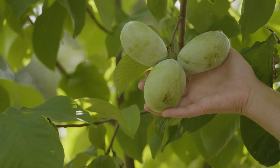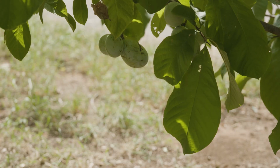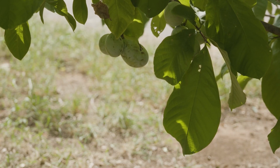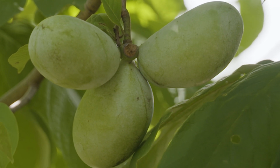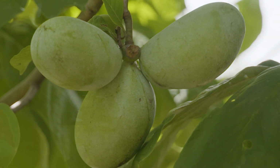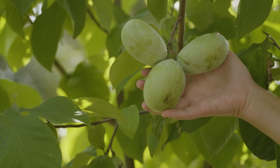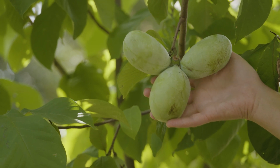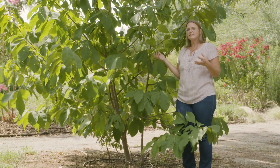in clusters here on the tree, and it almost looks like a giant green potato growing on the tree here. Now it will stay green, so you can't necessarily go based off of a color as to when it's ripe. You're just going to kind of feel of it, and it'll sort of feel like a ripe peach. So it'll be slightly firm, but also slightly soft a little bit, and it should be able to break off pretty easily in your hand.